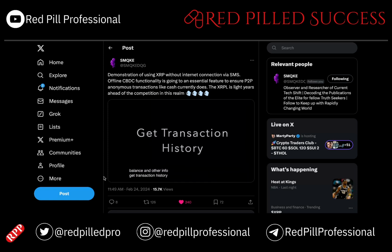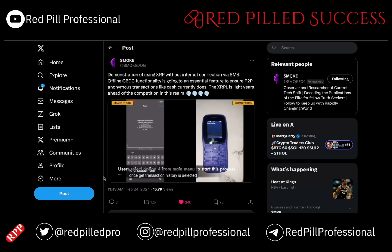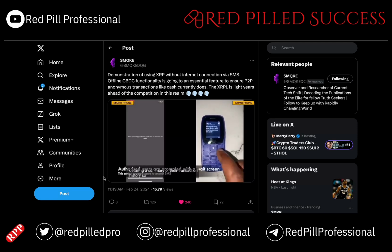Get transaction history. Registered users can dial the USSD extension and retrieve a menu of options to choose from. Once Get transaction history is selected, they will be requested to input their 4-digit PIN for verification. Once verified, they will receive an SMS detailing a summary of their transaction history so far.